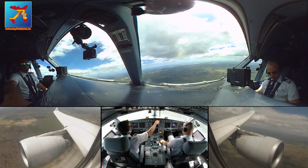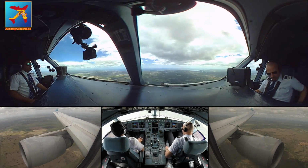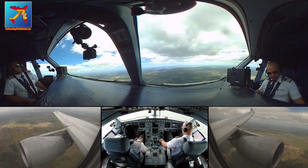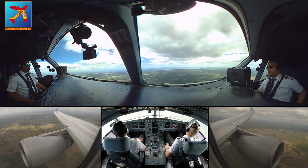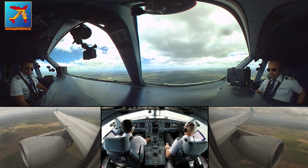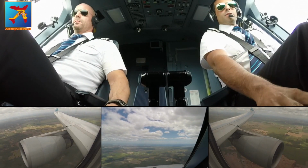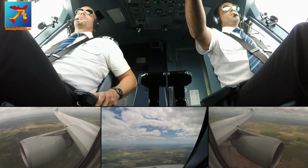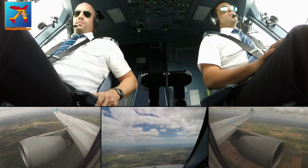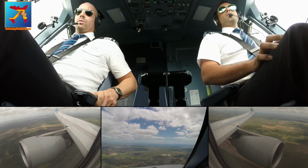So, it was 2,500. Bearings 142, contact Romana Tower, 118.6. Tower 118.6, bearings 142, good day. La Romana Tower, buenos días, bearings 142, on approach 11. 142, La Romana Tower, continue on approach runway 11, wind at 052 degrees, 15 knots. Report to final, runway 11, 90 seconds. Bearings 142, cleared on approach 11.